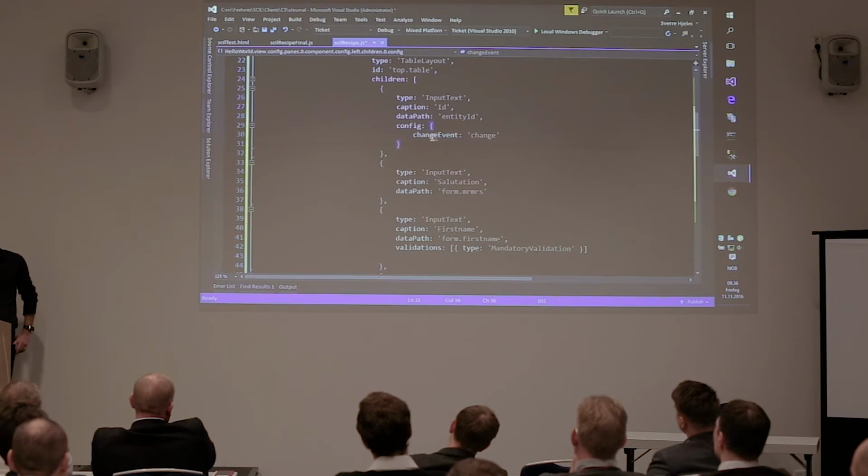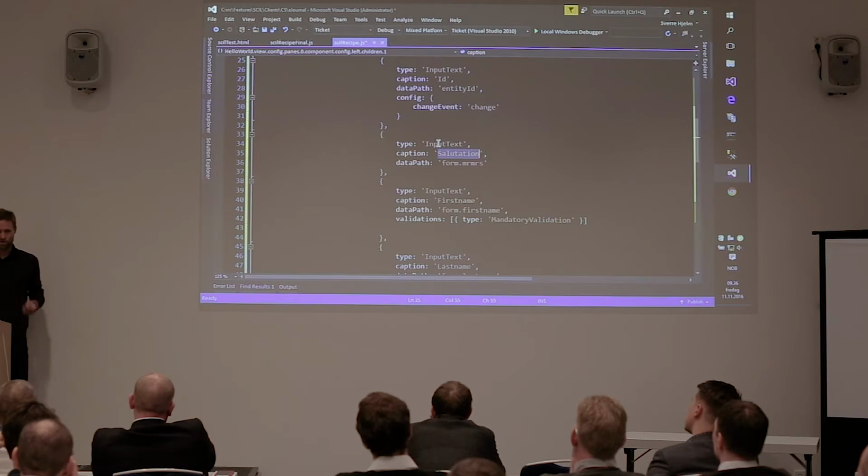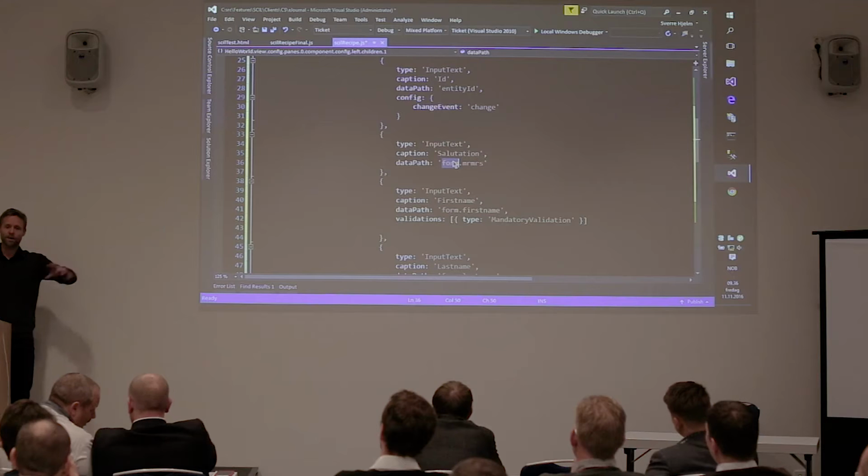I have some particular information on this ID thingy. This is because this is the ID of the person I'm going to look up, so it's hooked up to a change event. But for instance, here we have the salutation. As you can see, it's very easy to create a component, right? I mean, imagine you want to create a SuperOffice text box or drop-down or something, and we have 3 lines here. That's sufficient. We're saying it has a caption, it's of a type, and then we're pointing into the view model saying your data is over there.